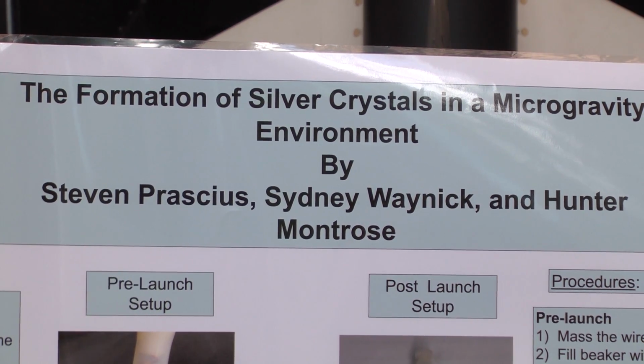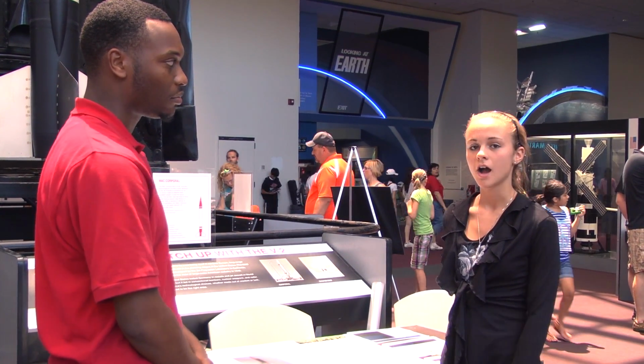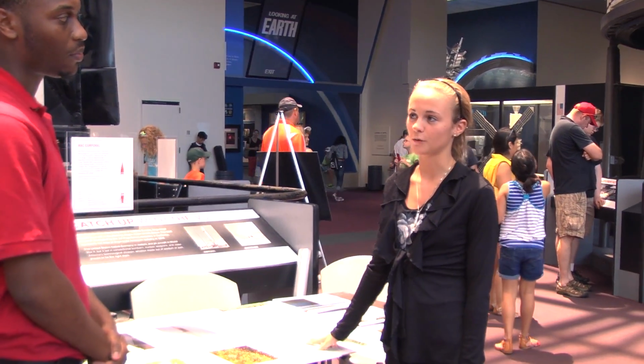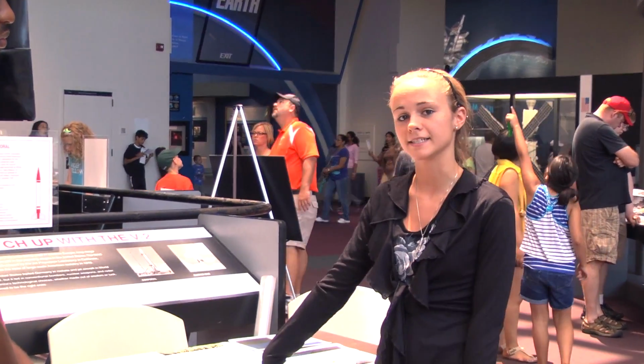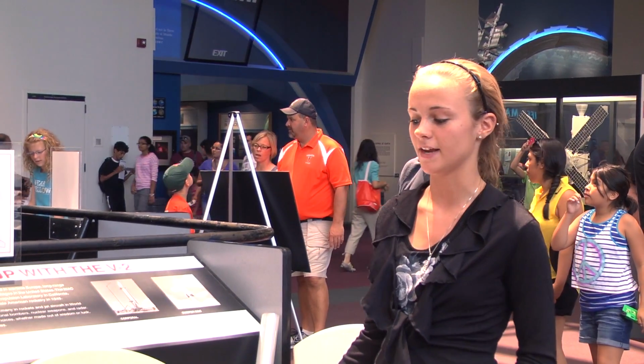And what exactly is your experiment on? My experiment is on silver crystals. They are a metal organic framework, which means that they can absorb and store gases, let's say in a space shuttle or a vehicle, and they could create an innovative gas tank that could hold more fuel than ever before.